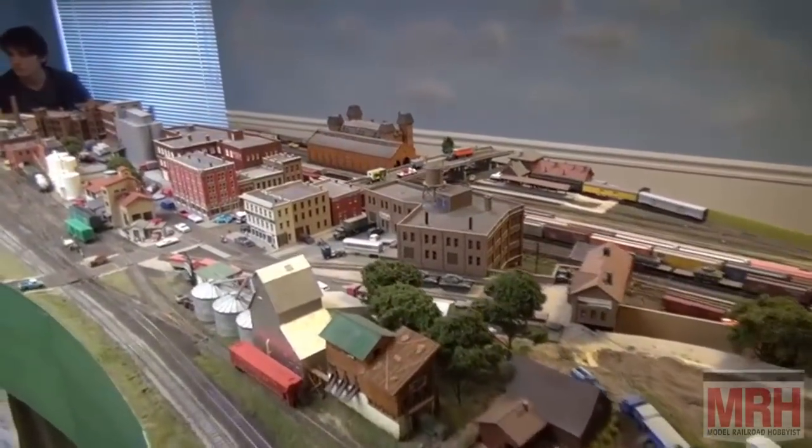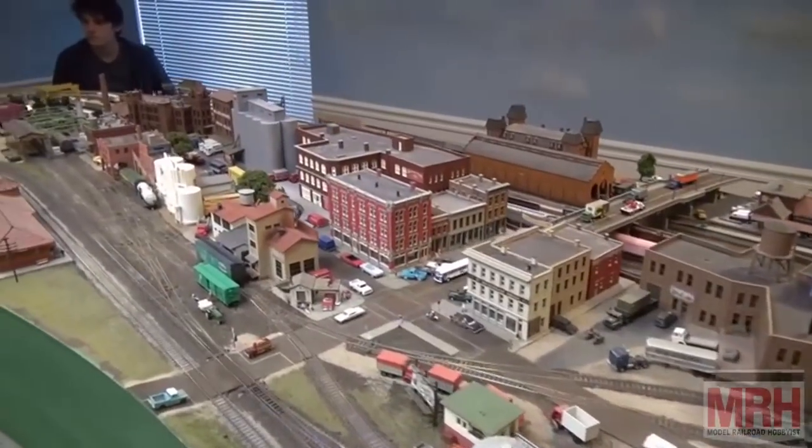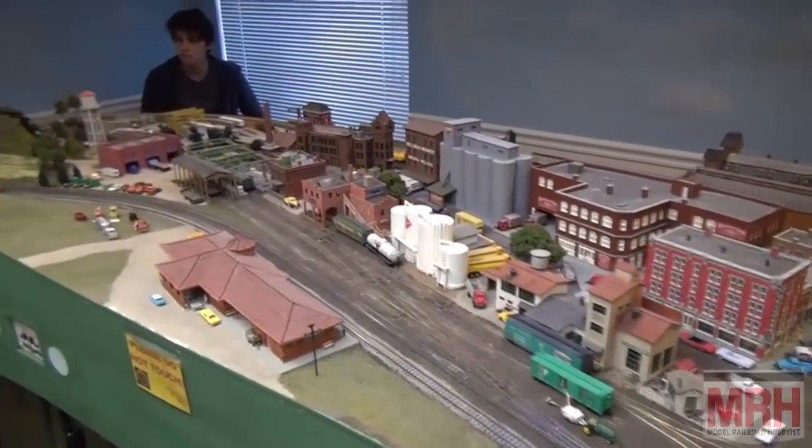Now, how many mainline feet of trackage do you have here? Oh, I can't tell you mainline feet. It's definitely over 33 because the room size, the layout goes from that end to this one, is about 30 feet.